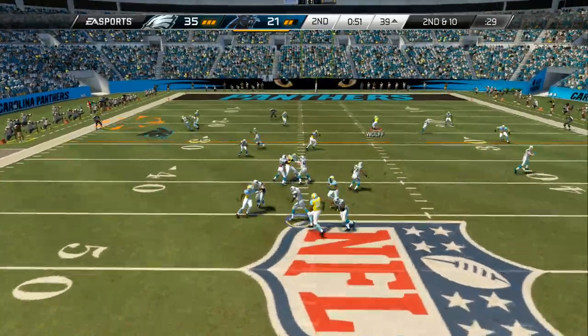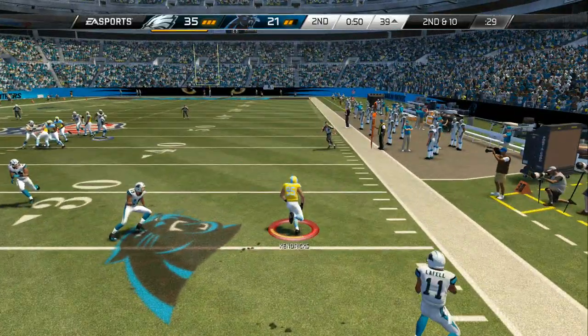Olsen's playing out of position in the backfield here. Pass is intercepted.